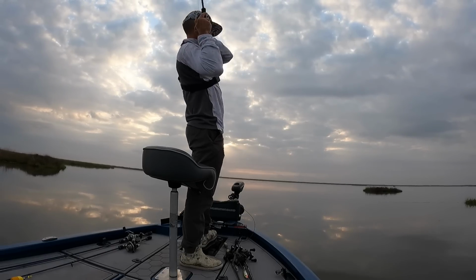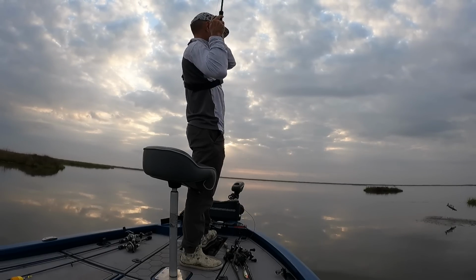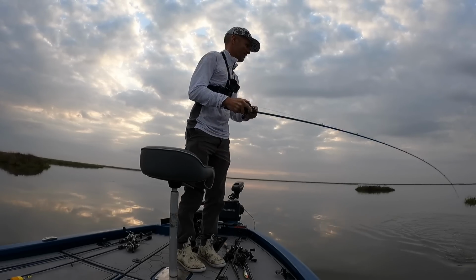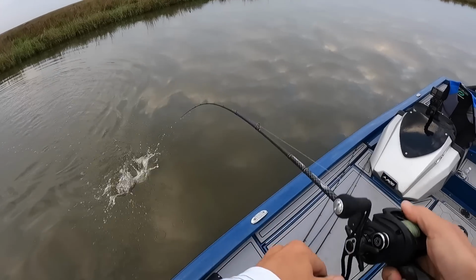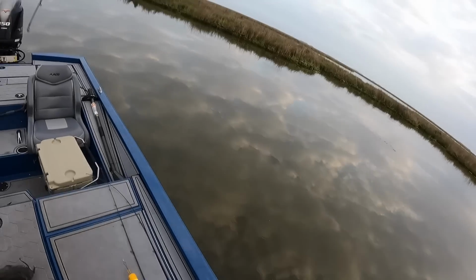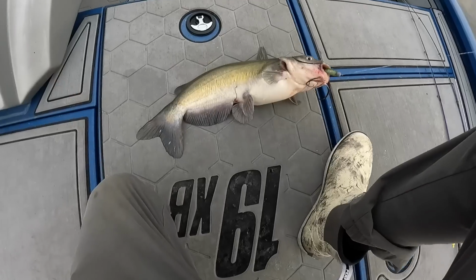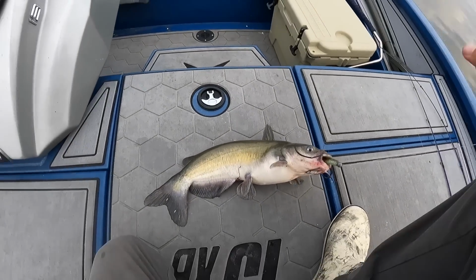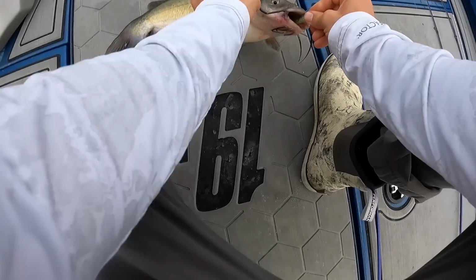Oh, there's a fish. Oh, you know what that is? That's an eater. He hit funny, and it's a freshwater cat. Nice one. I think that's a channel. I don't really know my freshwater cats. Maybe somebody could correct me if it's not, but I think it's a channel cat. Whatever you call him, he will be dinner.